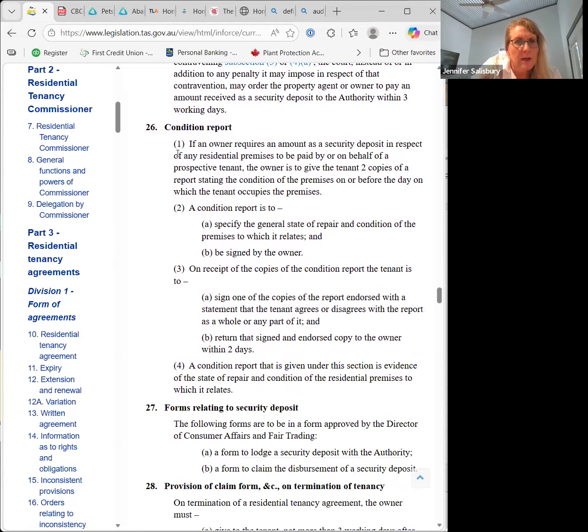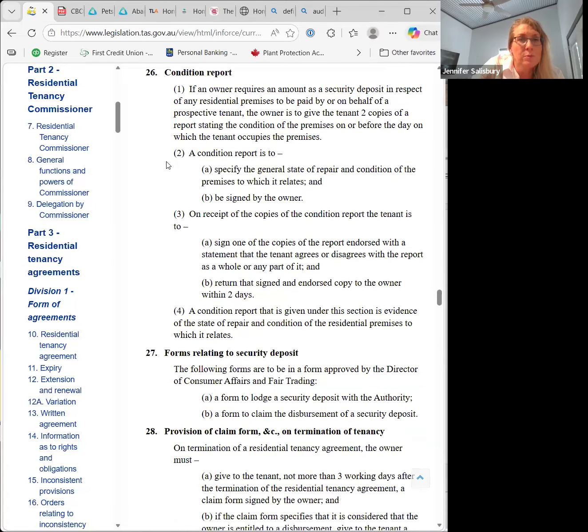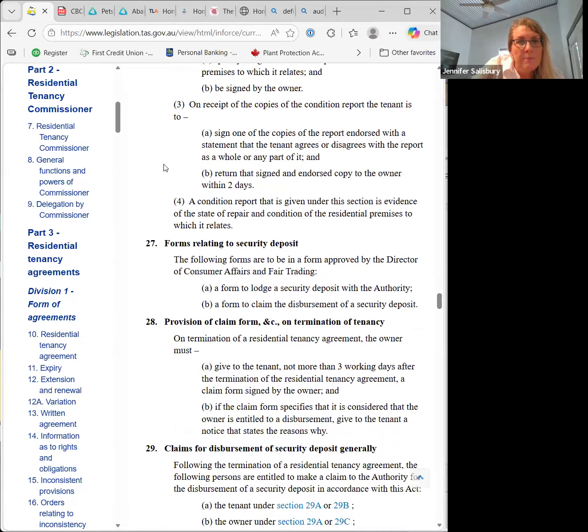The authority. Okay, gotcha. Okay, condition report. If an owner requires an amount as a security deposit, then you must do a condition report. The owner is to give the tenant 2 copies of a report stating the condition of the premises on or before the day on which the tenant occupies the premises. The condition report is to state the general state of repair and condition of the premises to which it relates, and be signed by the owner. And on receipt of the copies of the condition report, the tenant is to sign one of the copies and return one to the owner.